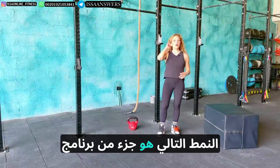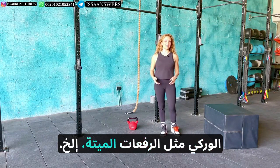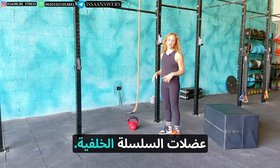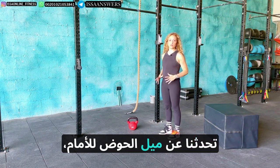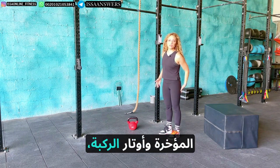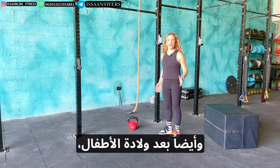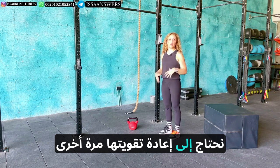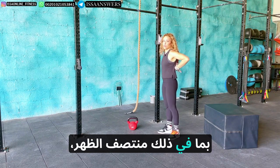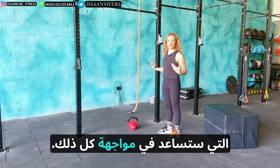The next pattern as part of a typical program is hip hinging exercises such as deadlifts, etc. These are really important to strengthen our posterior chain muscles. Obviously, during the pregnancy, we talked about the pelvis going into an anterior pelvic tilt, which typically lengthens the glutes and hamstrings, making them weaker. So we need to keep those strong. And also after the babies come, we need to re-strengthen them again, all the posterior chain muscles, including the mid-back, because of all the carrying and breastfeeding that's going to help to counter all that.